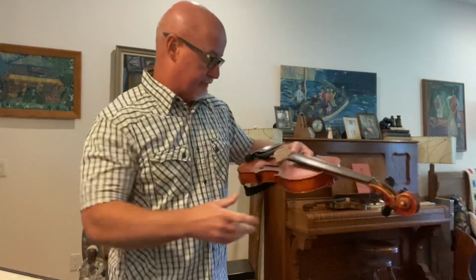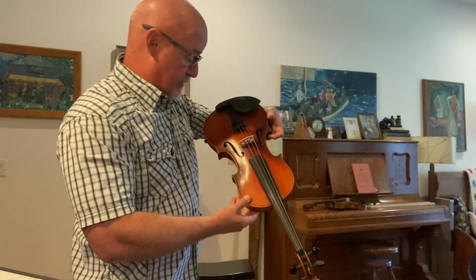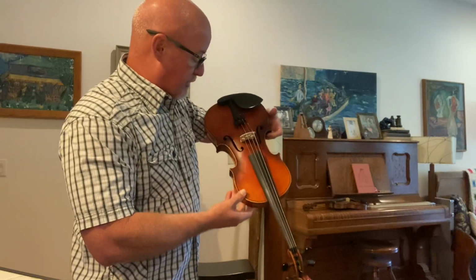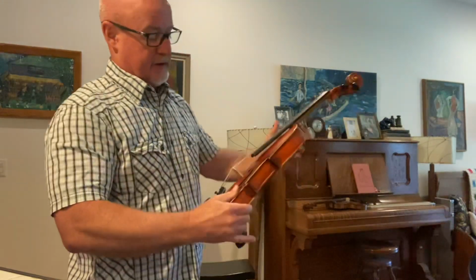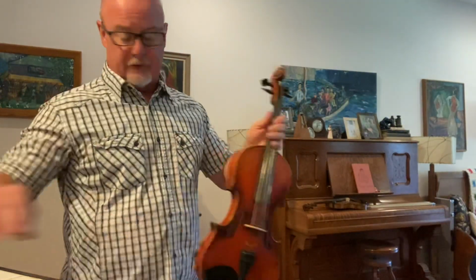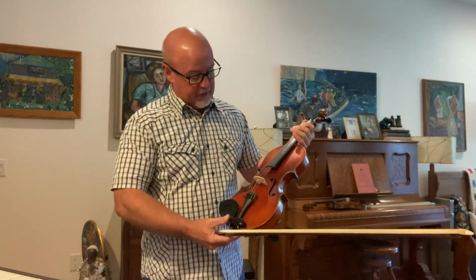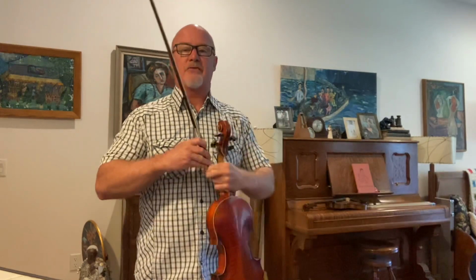If I can read it: "Antonius Stradivarius, Martin Kirken, Ernst Kreul," K-R-E-U-L. I don't know if this was a label they stuck in it, but again, it's an old German fiddle shop model, but it has been regraduated. It's a killer.